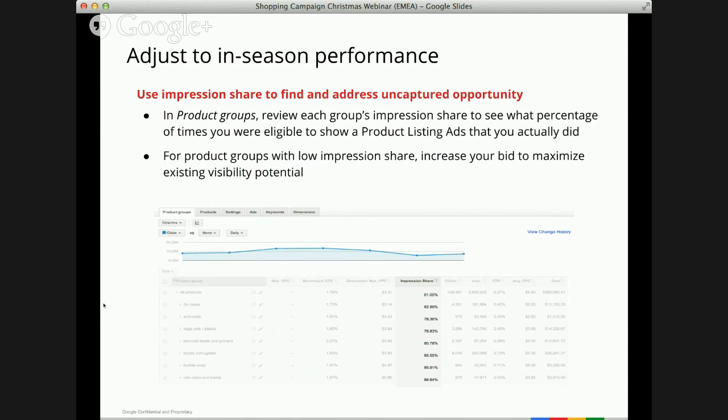Next, as you get deeper and deeper into November and then December, you're going to want to use your impression share metrics to find any uncaptured opportunity. So as you probably know, impression share shows you of all the possible times your PLA could have shown, what percentage did you show? So you can imagine that if you're showing under a certain threshold, let's say 50 or 60%, there might be more you can do in terms of increasing your bids and uncapping your budget so that you get more out of your most important product groups. If it were me, I would look at impression share every single day, specifically within my Christmas campaign, as well as within that top revenue drivers campaign, because those are the ones that I know I'm relying on to generate a bulk of my Christmas revenue.